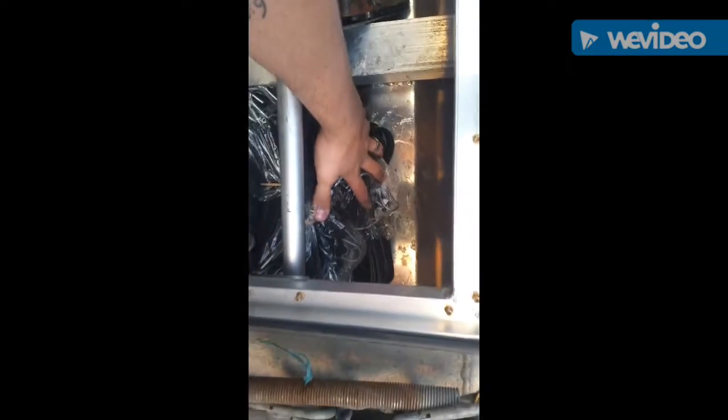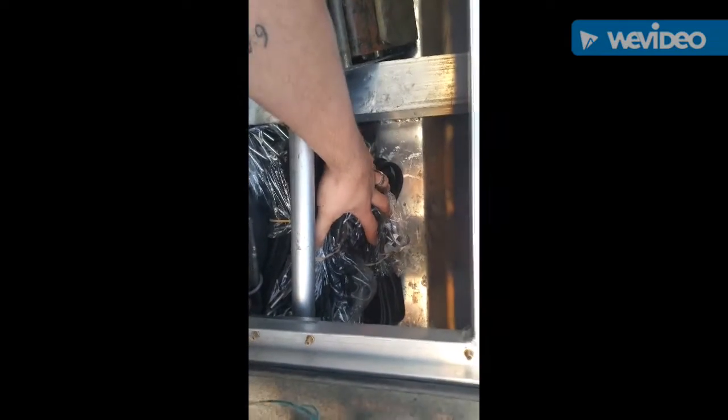All brand new bungees. I actually bought these yesterday at our main terminal in Springfield, Missouri. I stacked them up there because you never know when we need extra bungees. Shout out to my buddy Randy Lewis. You can check out his YouTube channel. Great dude. Very informational, very knowledgeable. He actually gave me this idea. He has one of these.